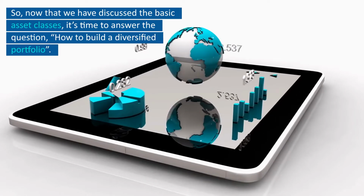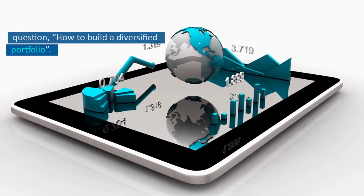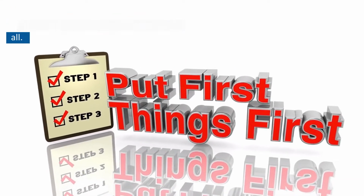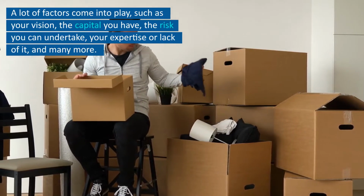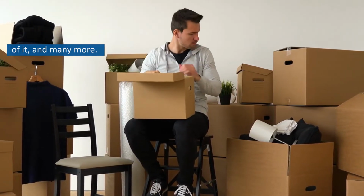So, now that we have discussed the basic asset classes, it's time to answer the question, how to build a diversified portfolio. First of all, when it comes to investments, there are no such things as one size fits all. A lot of factors come into play, such as your vision, the capital you have, the risk you can undertake, your expertise or lack of it, and many more.